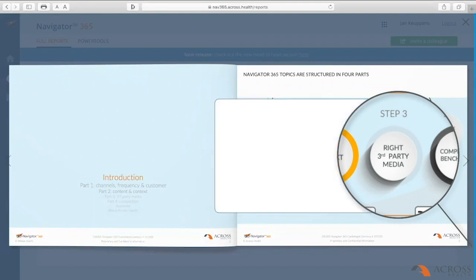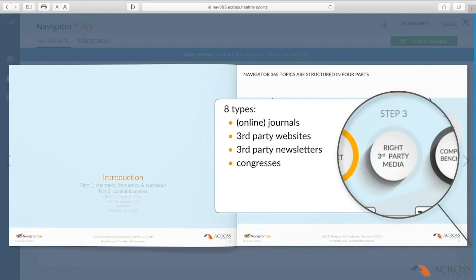In section 3, we take a deep dive into third-party media. 8 different types ranging from journals, online journals, to third-party websites and e-newsletters. Most online media planning today is not sophisticated at all. Our unique media section helps you challenge your media planner and build a better plan. In COVID-19 times, it is more important than ever to reach your customers, and third-party media play an important role here.